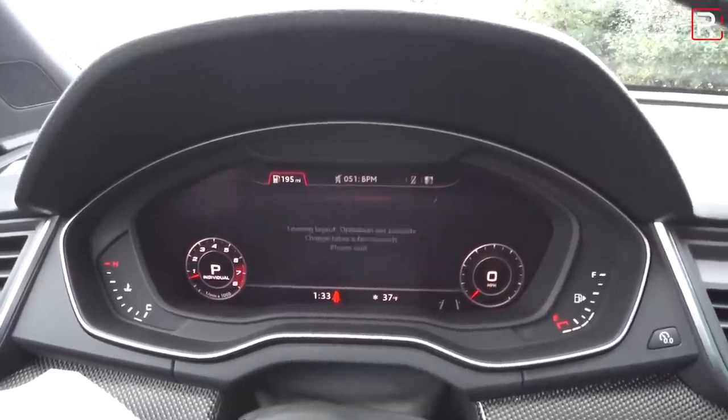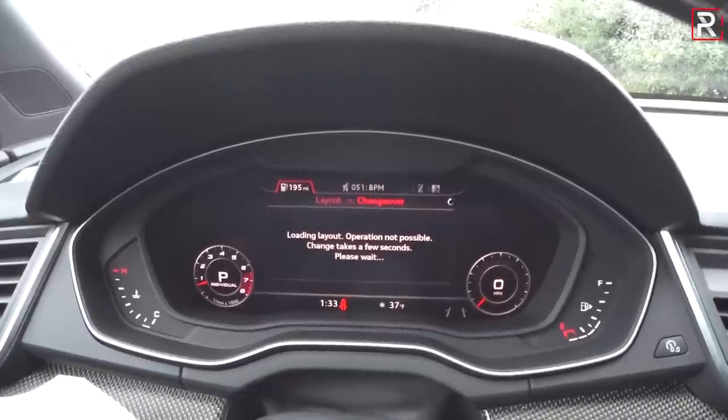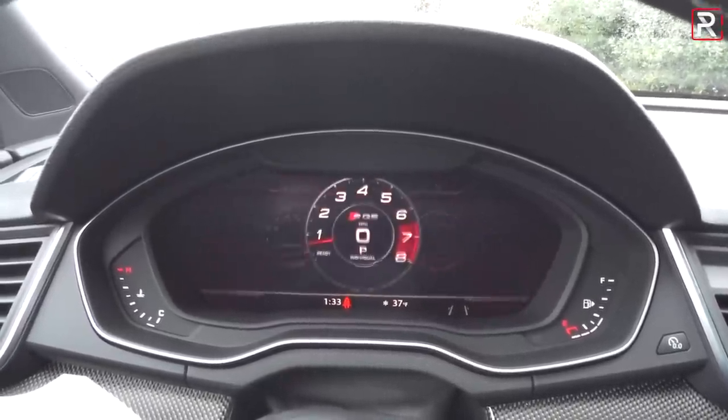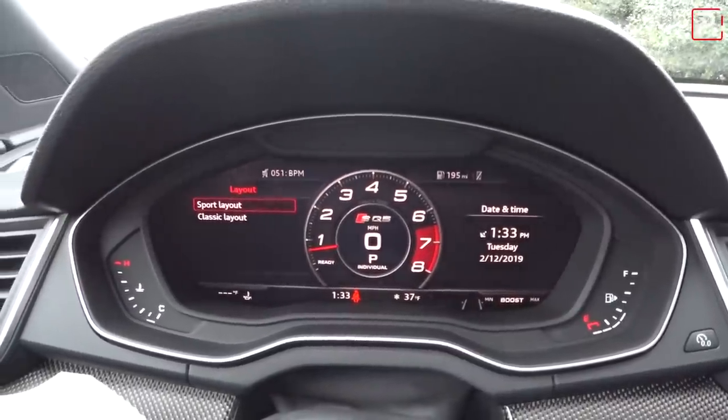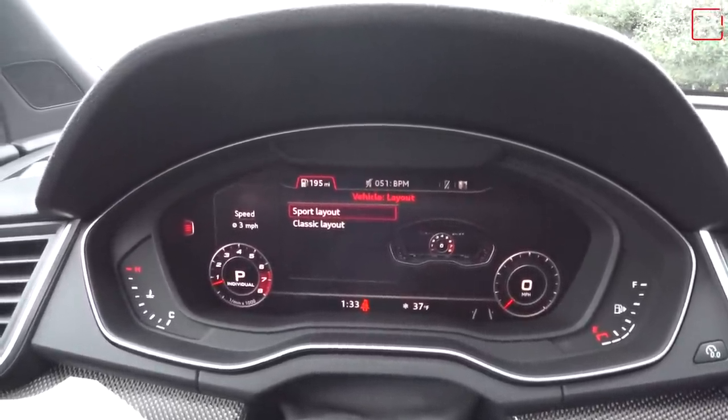The car actually tells you it takes a second to change over. You can only do this when the vehicle is stopped, and then you have to wait for it to change the view, which doesn't take too long. As you can see here, with the tach front and center, it looks very nice. And then you can also go to the smaller view if you would like to do so.